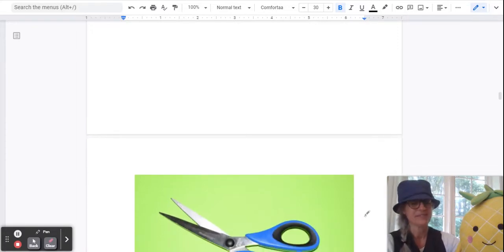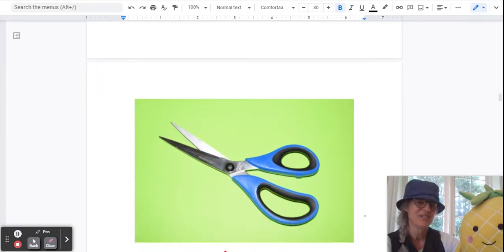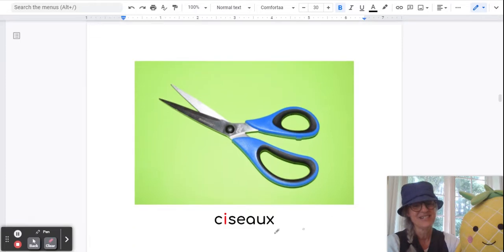Oh, qu'est-ce que c'est? Oh, do you remember the French word for these? It begins with the s sound. S. Did you say ciseaux? Then you are correct. Ciseaux. Ciseaux. Bravo.